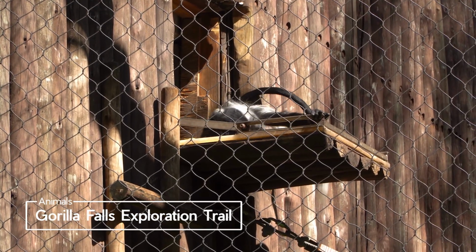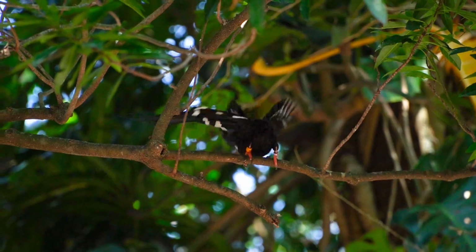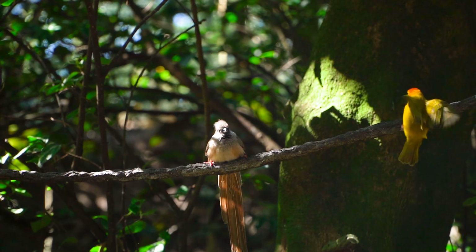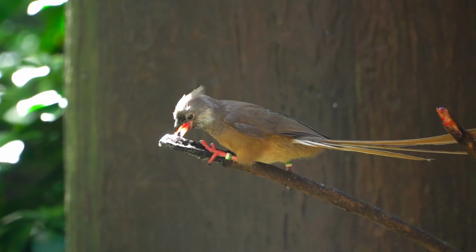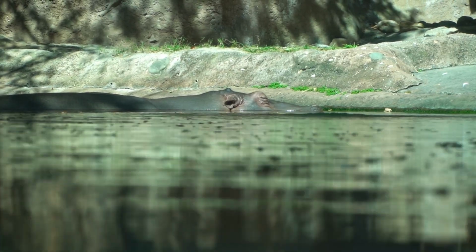Animal Kingdom is all about the animals. There are 2 walking trails to experience, the Gorilla Falls and Maharajah Jungle Trek. Both are full of lots of unique animals, and I highly recommend this as a way to get away from the crowds and a chance to see some beautiful theming. And animals, of course.